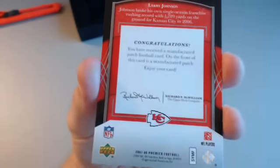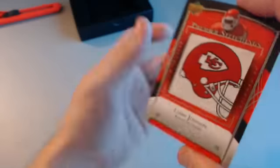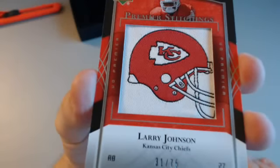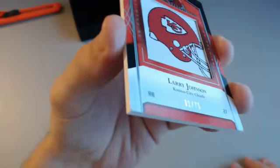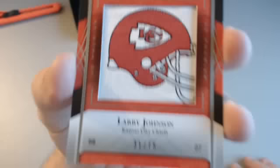And behind that, a Larry Johnson for the Chiefs. That's a rookie patch. That's from the premier signing, yep. 31 of 75. Nice call. Downfalls, the bottom is nicked a little, right there and right there. Both have nicks on them, oddly enough. Either way, it's still a nice card.